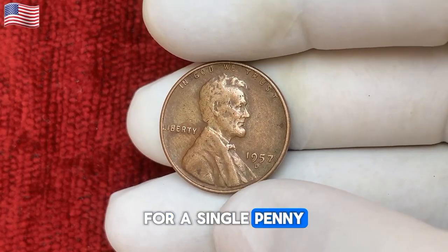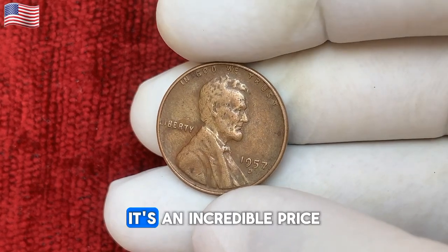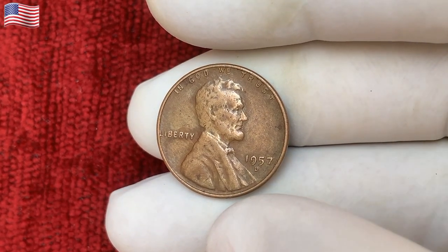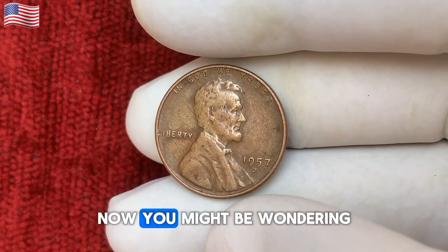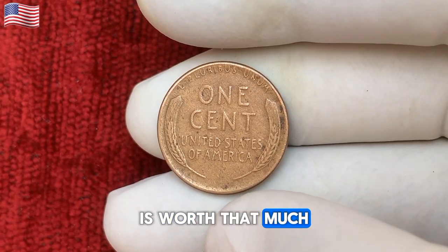$70,000 for a single penny. That's right, $70,000. It's an incredible price for a coin that was once just a small part of everyday change. But with the right condition and rarity, this penny is worth more than most people would ever guess. Now, you might be wondering, how do I know if my 1957 penny is worth that much?